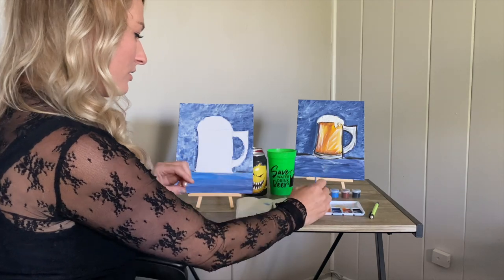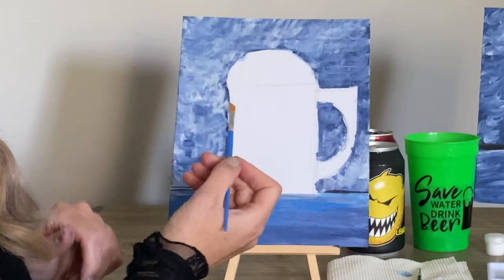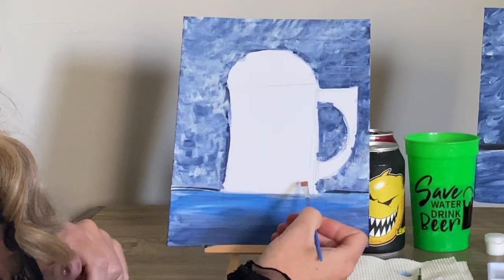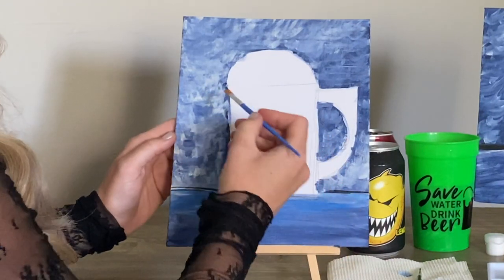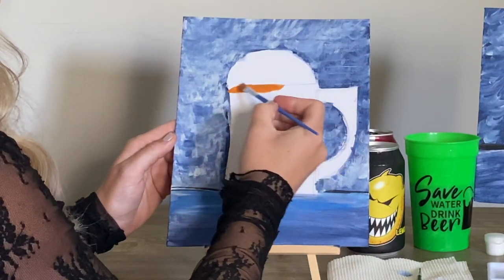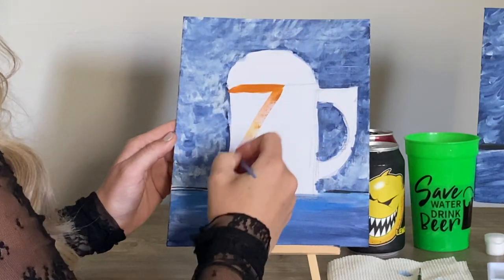But what we're going to do is we're going to go ahead and create a Z shape within the beer mug. So you're going to go from here down to here and then along the bottom. So what we're going to do is that kind of a line here. And then we're going to zip down here.